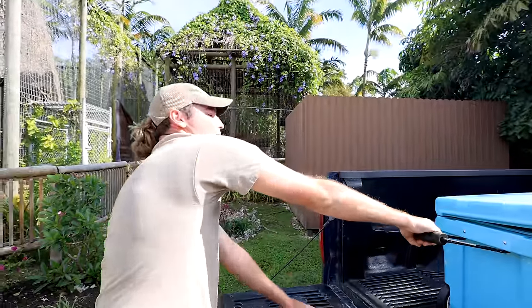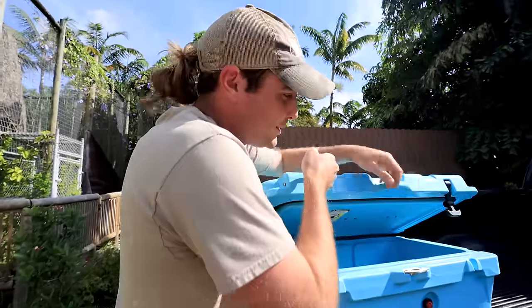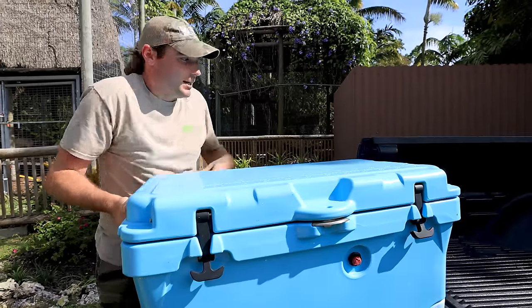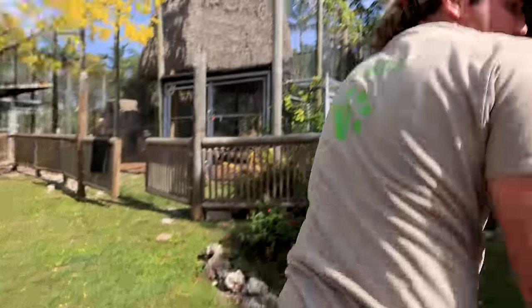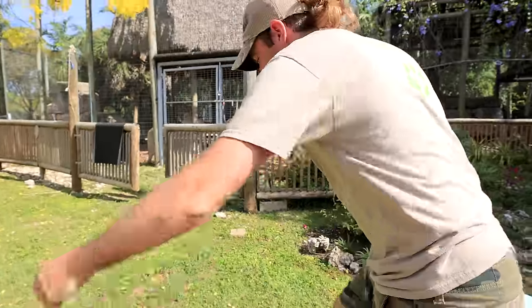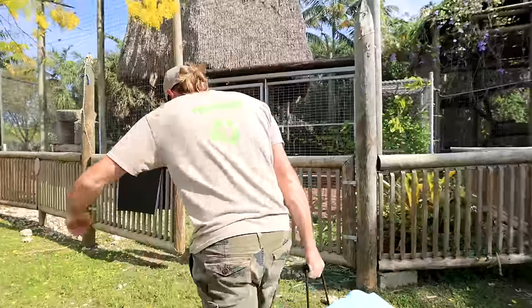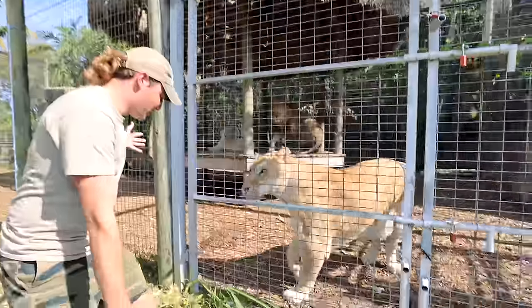Let's go back to Max and the lion pride. Oh man, I'll pull this big thing. He is so strong. All right, we're just gonna take this like this and like this. There's a lot of fish in here. Oh. All right, so that is good. And now we can roll this on over to these big kitty friends over here. Look who's coming to greet us.